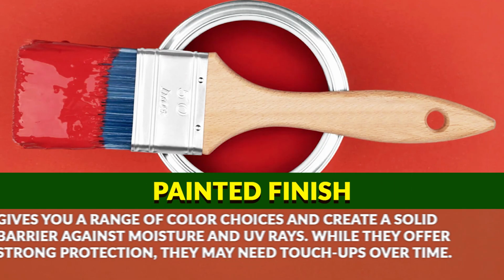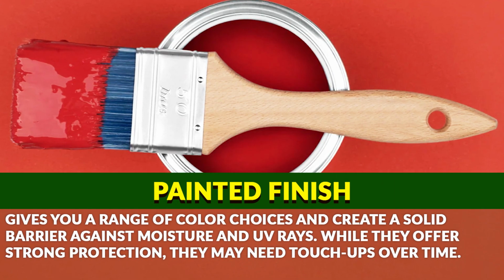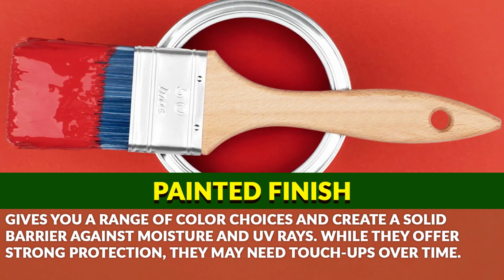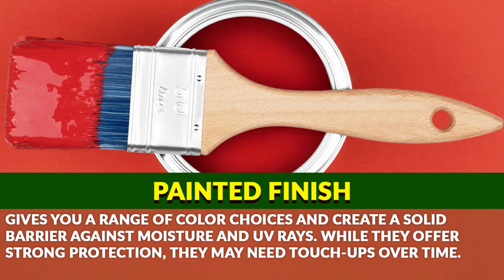Painted finishes give you a range of color choices and create a solid barrier against moisture and UV rays. While they offer strong protection, they may need touch-ups over time.